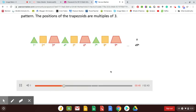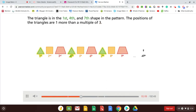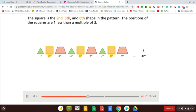3 shapes are in the pattern before it repeats. Look for features of the repeating pattern. The trapezoid is the 3rd, 6th, and 9th shape in the pattern. The positions of the trapezoids are multiples of 3. Okay, so you see that? The triangle is the 1st, 4th, and 7th shape in the pattern. The positions of the triangles are one more than a multiple of 3. The square is the 2nd, 5th, and 8th shape in the pattern. The positions of the squares are one less than a multiple of 3.